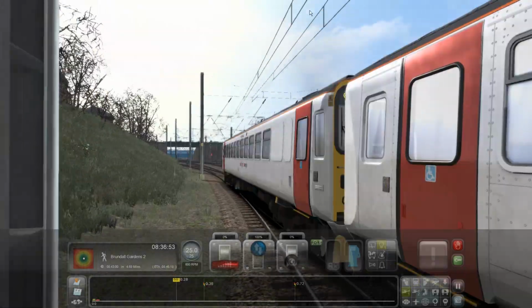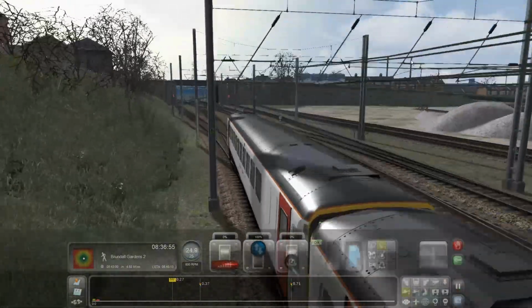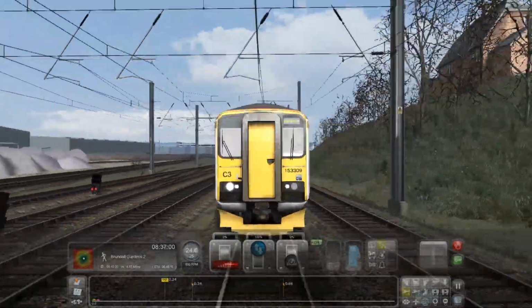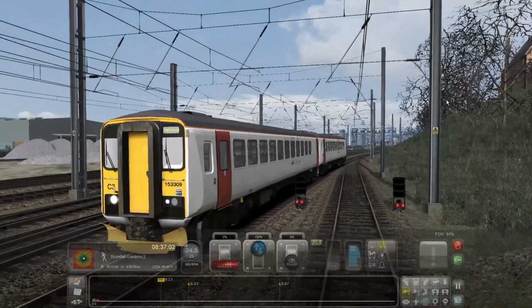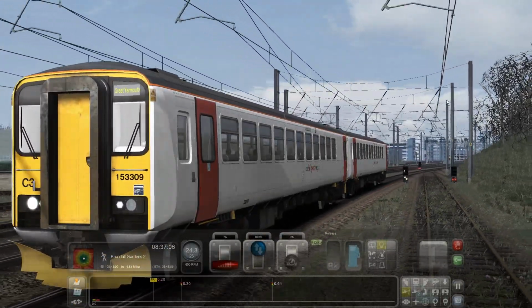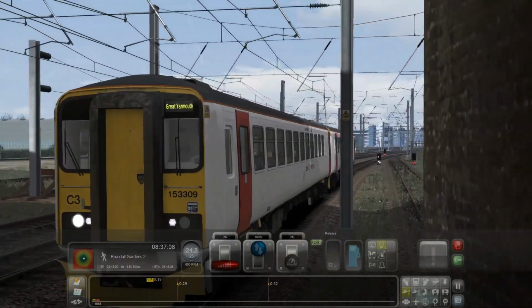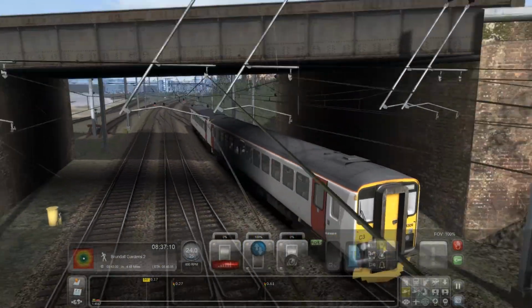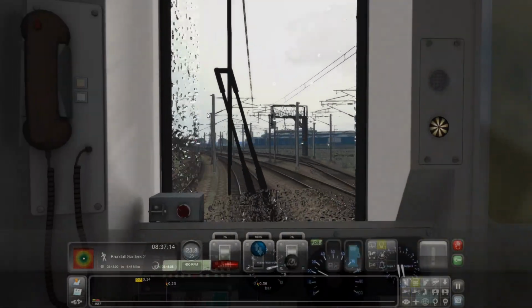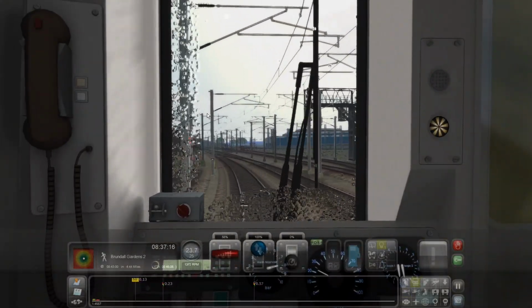This is the Just Trains 153, and I believe with the Wherry Lines it came with an enhancement pack almost from Armstrong, which included this livery, different destinations, and just a few sound upgrades, I think, which makes it obviously a lot nicer, it being from Armstrong Harrows.